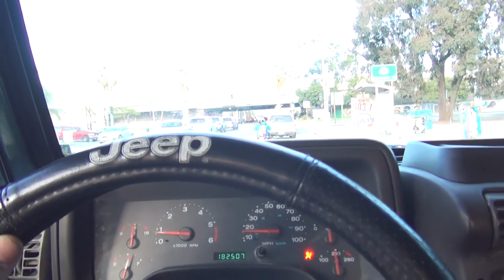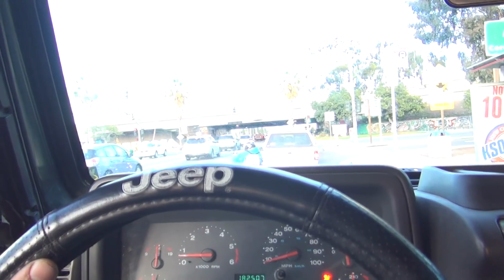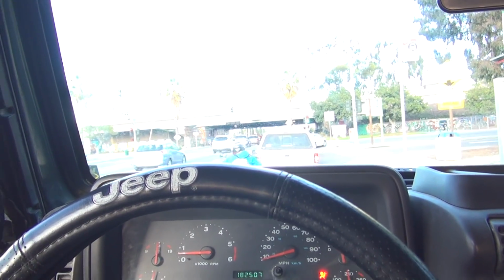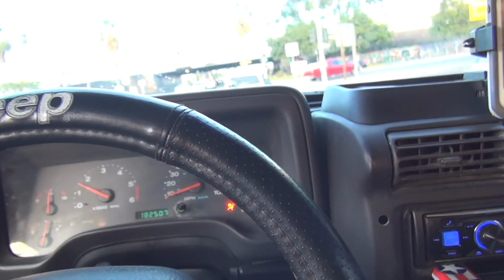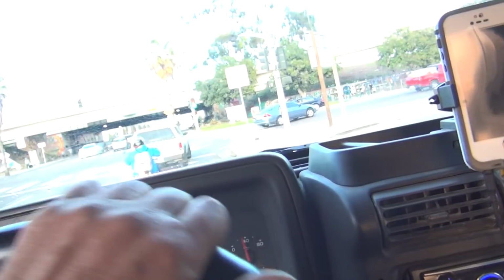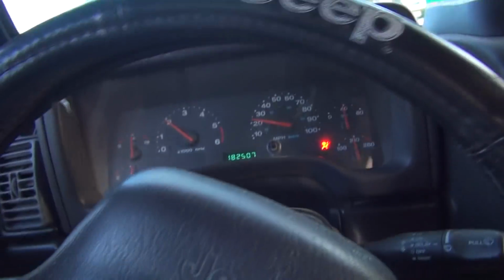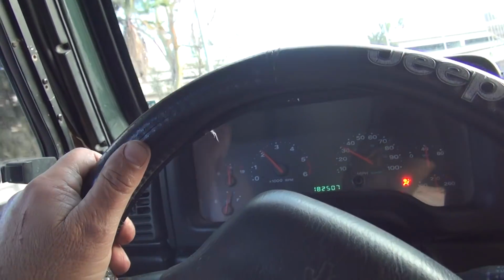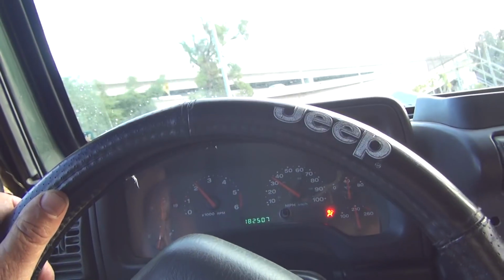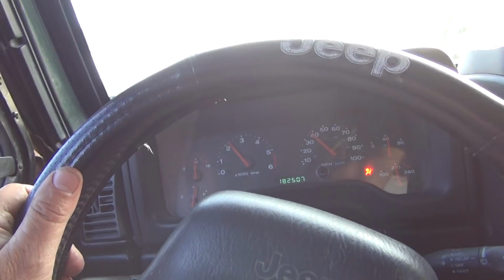So we're under the bridge now. We're getting ready to go up the hill. Hopefully this motorcycle's not going up the bridge. Looks like it's an old beater. Alright. So once again, I'm going to run it up to about 2,000 RPMs. Keep it right at 2,000. Climb it up the hill. See if it does any better.